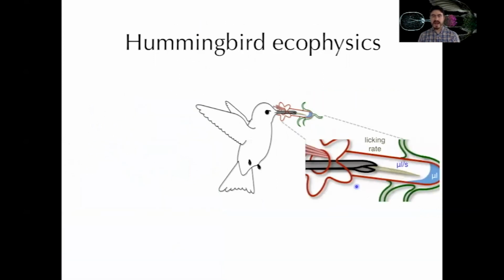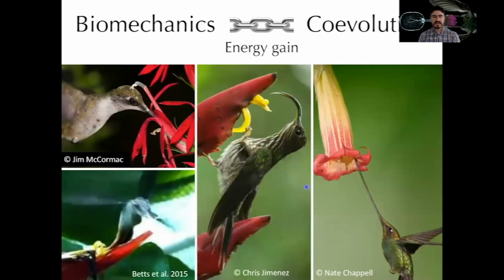Now we are able to understand how they perform this process, how they can extract the nectar. And this is actually the link between biomechanics and coevolution, how much energy they can gain from evolutionarily coupling the bill shape to the flower shape. So here are some examples: the sword bill in this Passiflora, the sickle bill in this Heliconia. Even in your backyards, you can see how well the flowers are matching the bird shape to deposit the pollen and use them as pollinators.